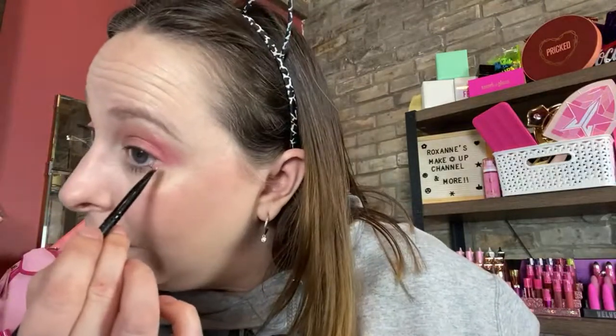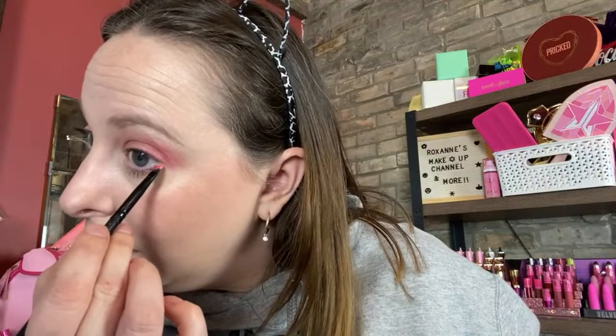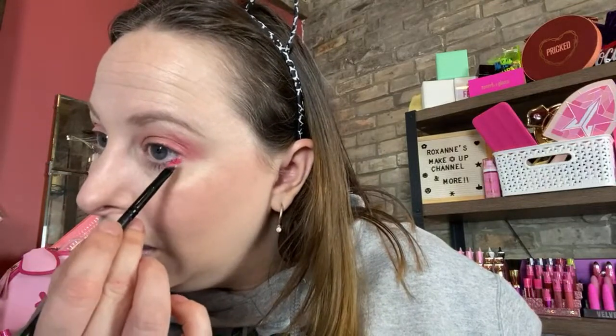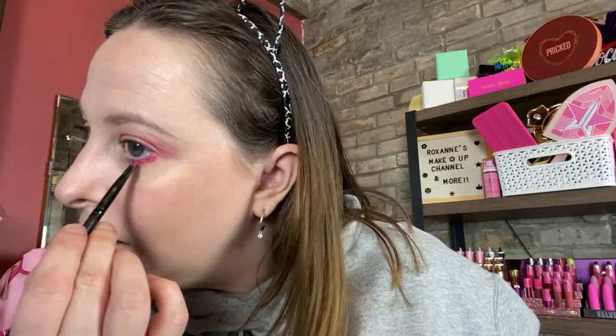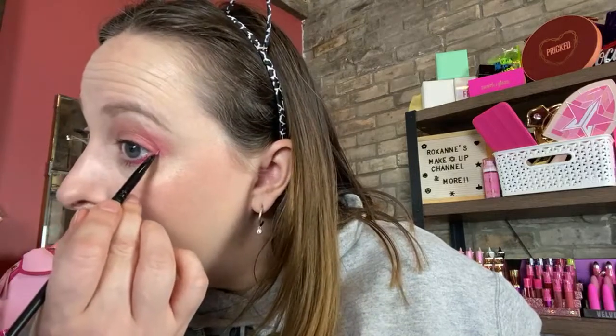So I'm going to go in with that bright pink and see if... So, I mean, there is definitely color. I think if you don't do what I did, by kind of smushing it around, you can really get some color going.